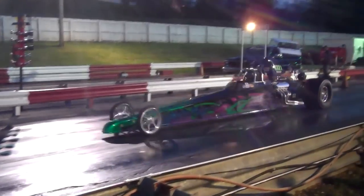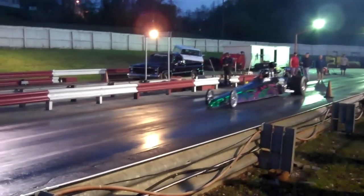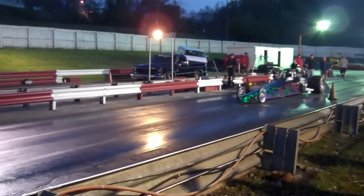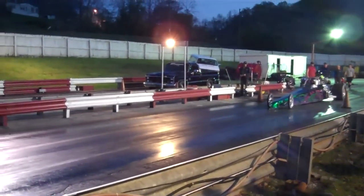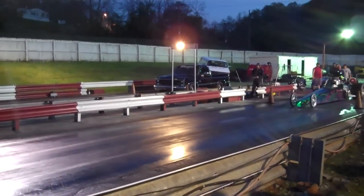Well, I love the smell of alcohol. Alcohol and rubber. You can't beat the two of them. Yeah, I love pickup truck racing a dragster, right? This is a Chevy pickup, though.